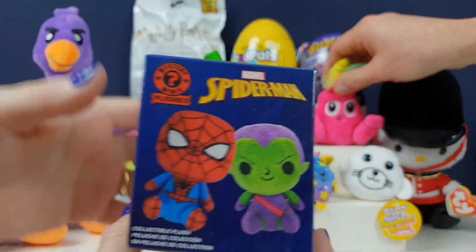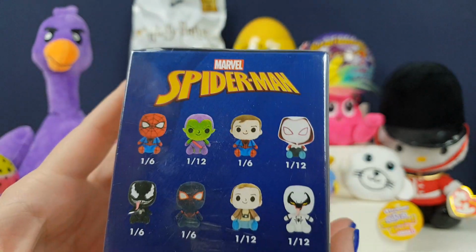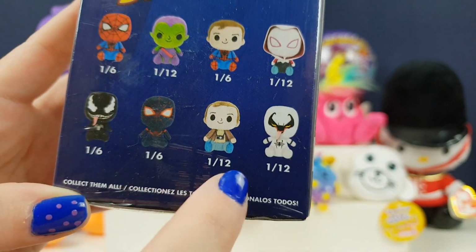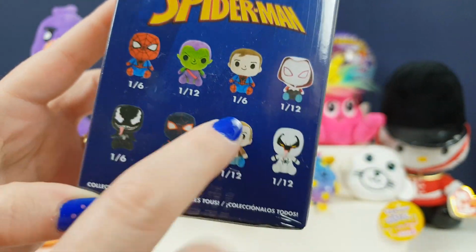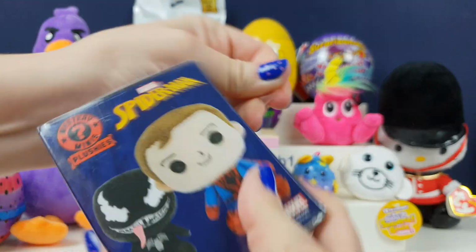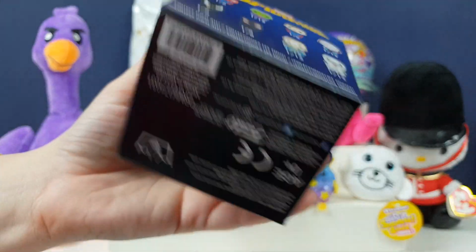Right, I'm going to go for the Spider-Man Mystery Mini Funko Pop plushie. These are adorable. Really, really cute. These are all different ones you can get. There are some slightly rarer ones, more 1 in 12s, but most of them are 1 in 6 or 1 in 12. Pretty good odds of getting one that you want. I just want Spider-Man. Want Spider-Man? Yeah. Let us try and find you a Spider-Man.